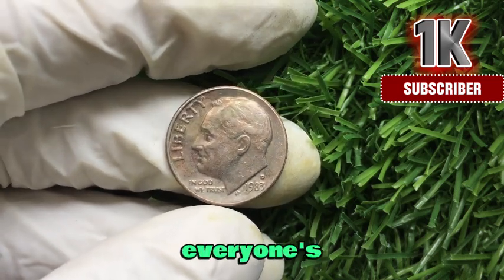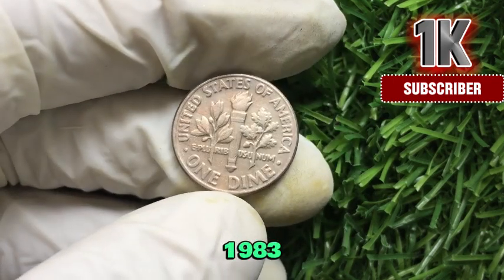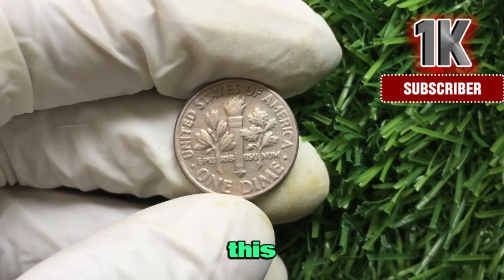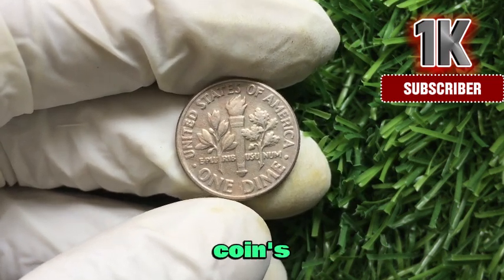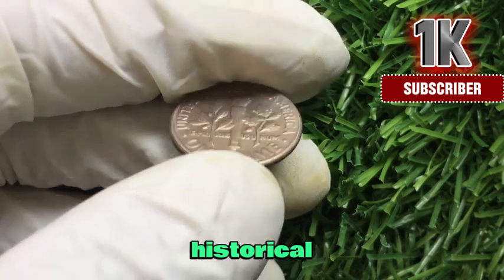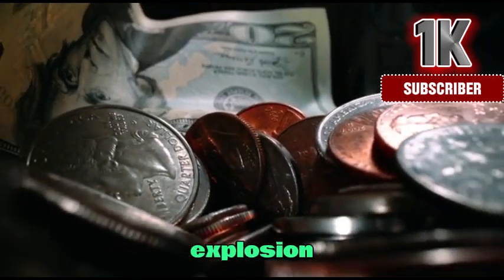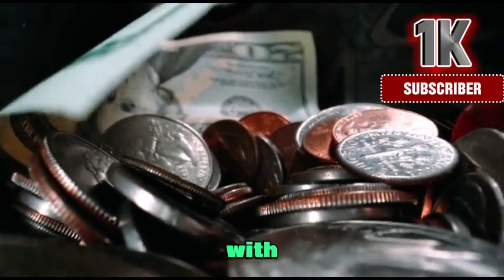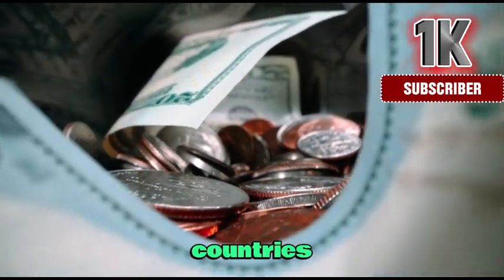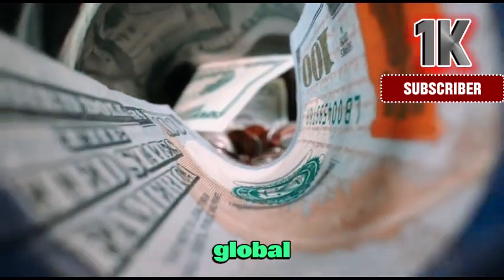Now here's the part everyone's been waiting for: the value. You might be wondering, how can a 10-cent coin from 1983 be worth $43,000 million? Well, this extraordinary value isn't based on the coin's face value or metal content. It's all about rarity, collector demand, and historical significance. In recent years, the numismatic world has witnessed an explosion in the value of rare coins. With digital auctions, viral media attention, and the rise of private collectors in countries like China, the UAE, and across Europe, rare American coins are becoming global assets.